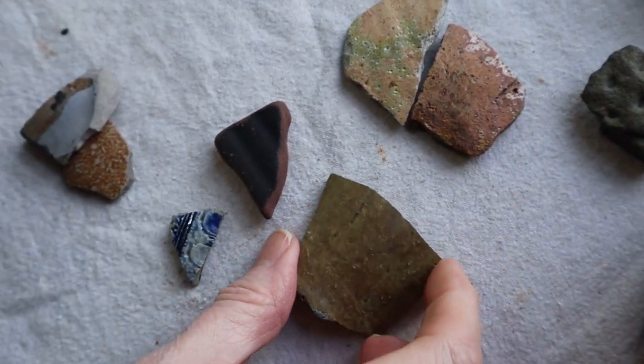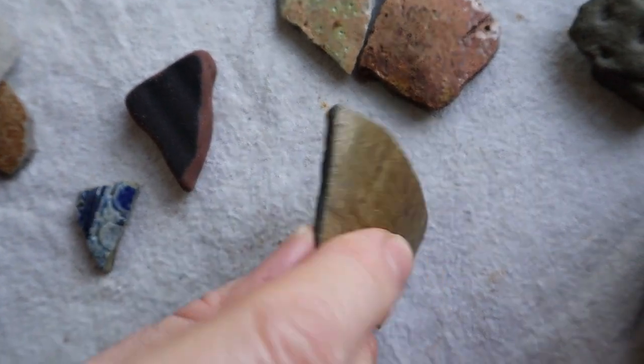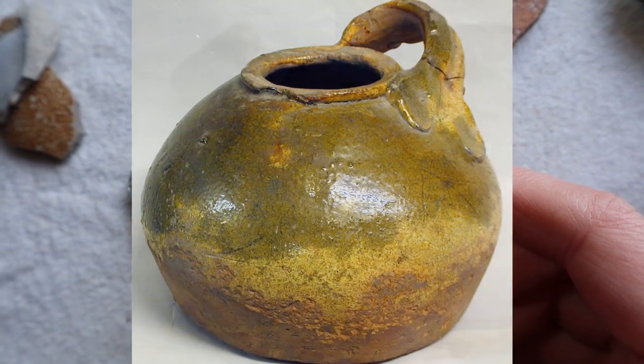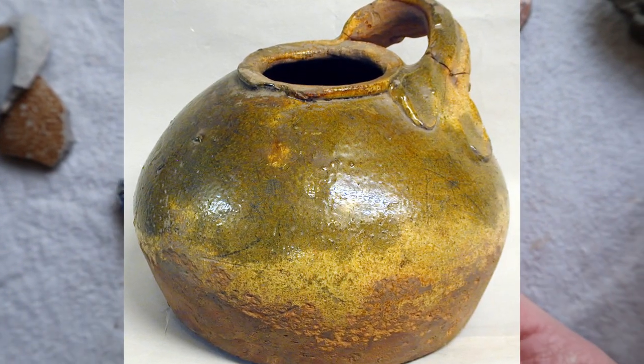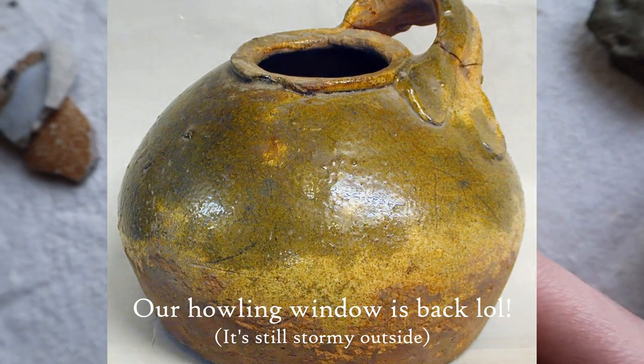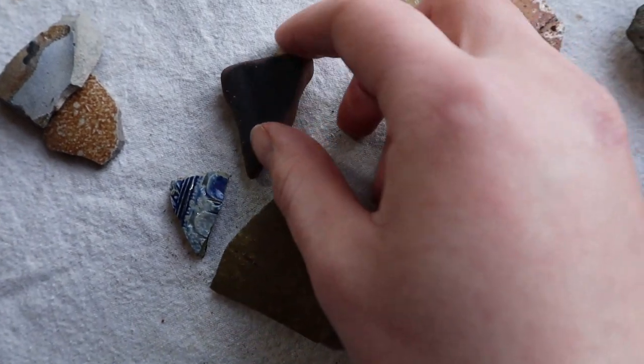Which is really cool. This piece here is typical medieval pottery with its green glaze. We think it might be Humber ware, which is red-bodied, and often it's grey or black in the centre, and a greenish-brown glaze. And that dates from the 13th to the 15th century.